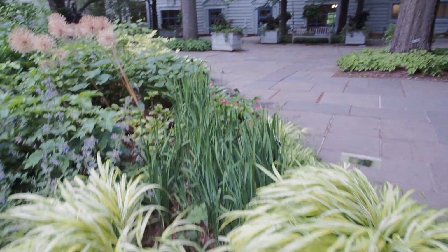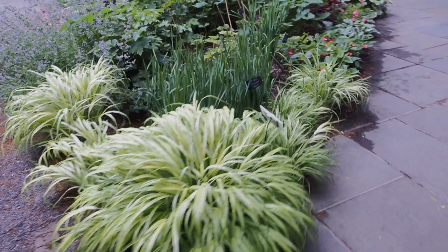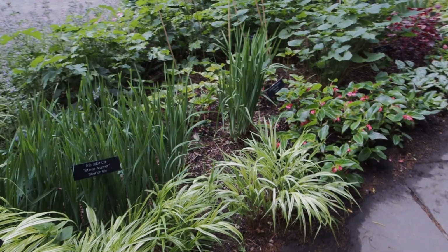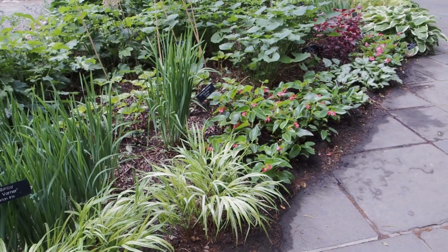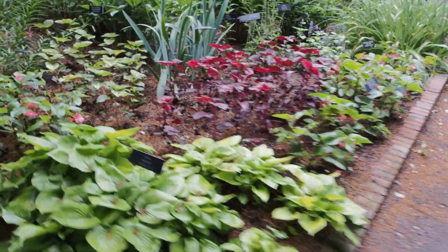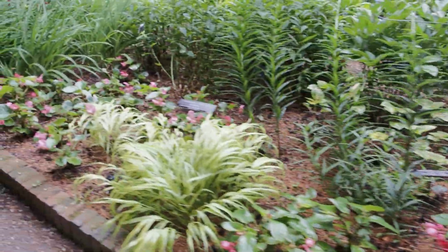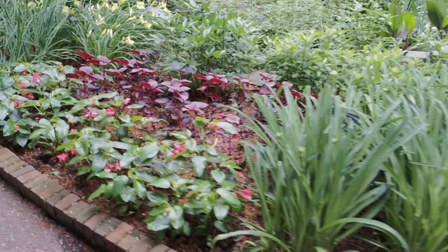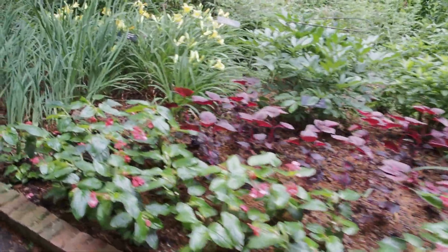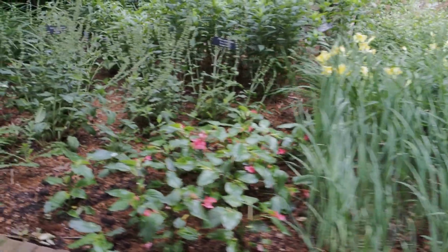Most of the Japanese forest grass here is the all gold variety. It just really pops. I highly recommend that for any shade areas. There's some irises in the back there. Now, I could just spend all day at the Landscape Arboretum, but we'll kind of go a little bit faster through here just so the video's not so long and I can get you some highlights here.